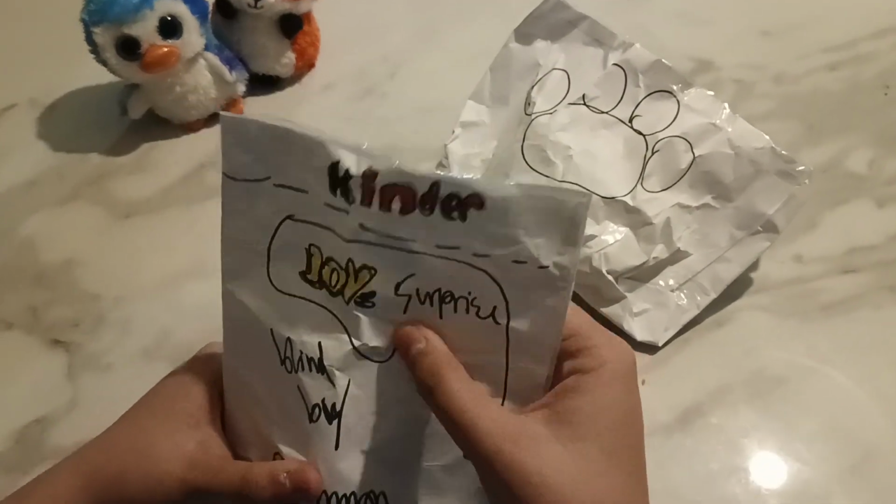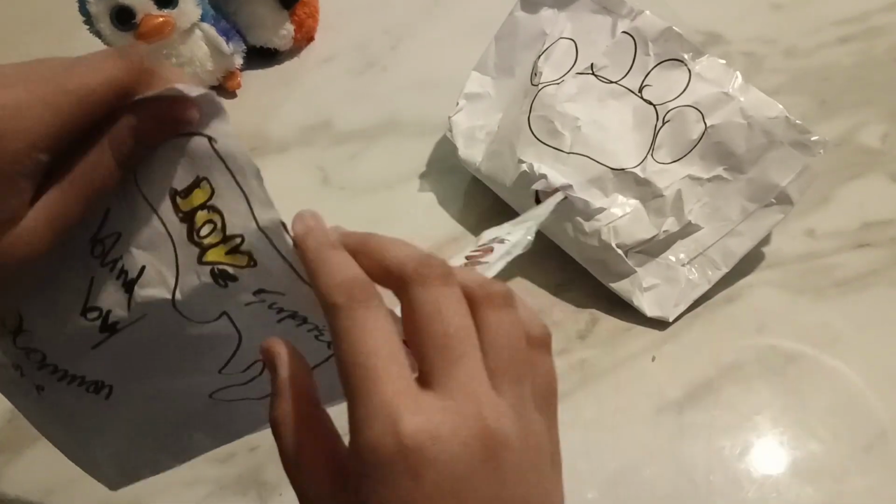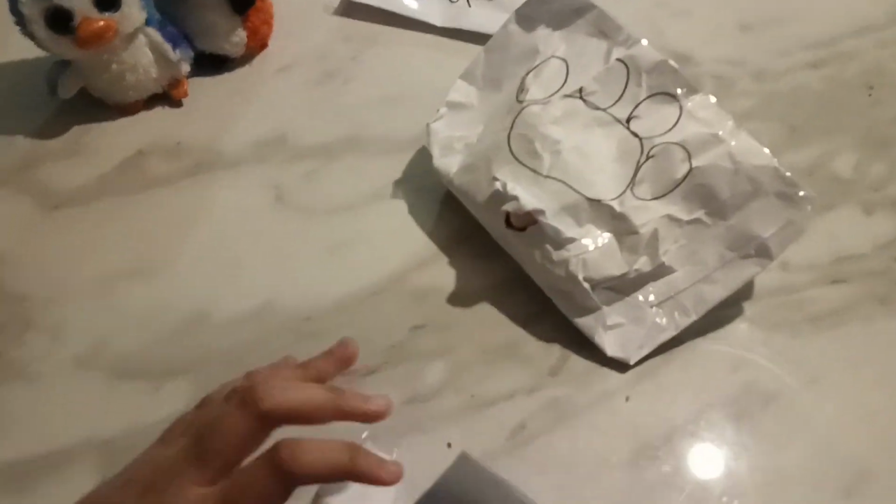So this looks thick and it's a Kinder Joy from those chocolates. So let's unbox it. Okay. Do we get rare, cameraman? Do you think? I don't know.